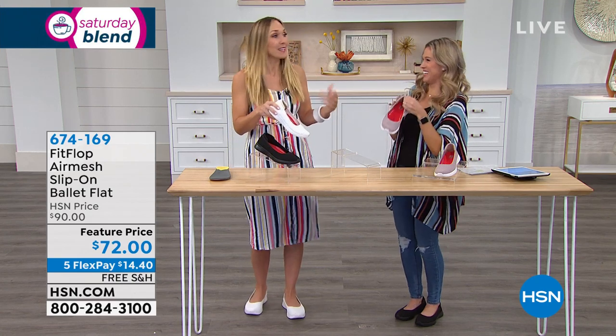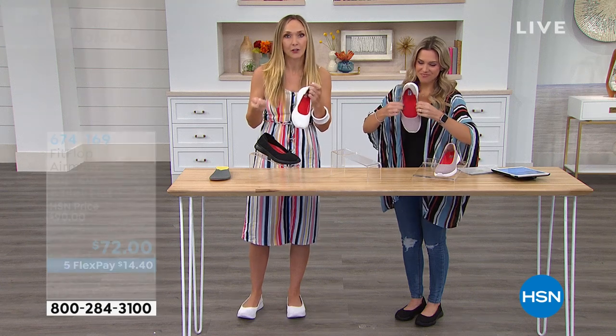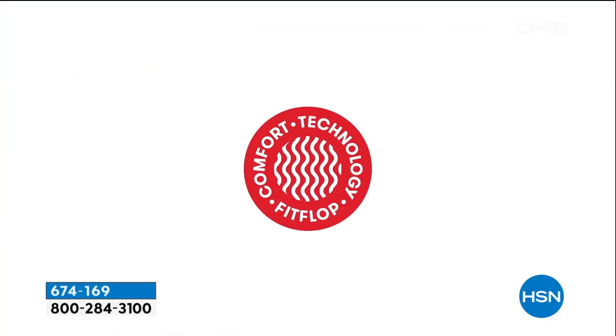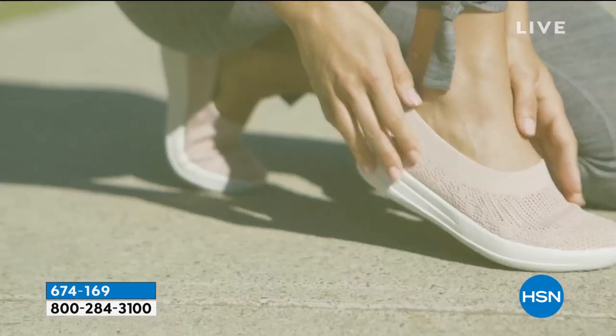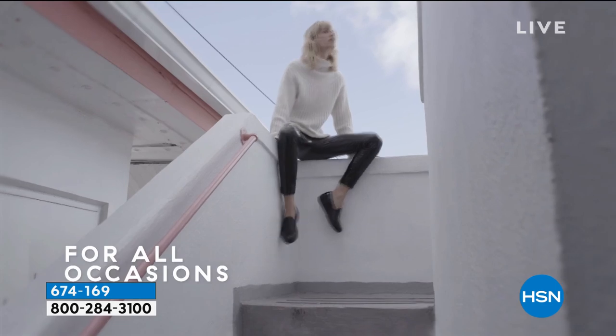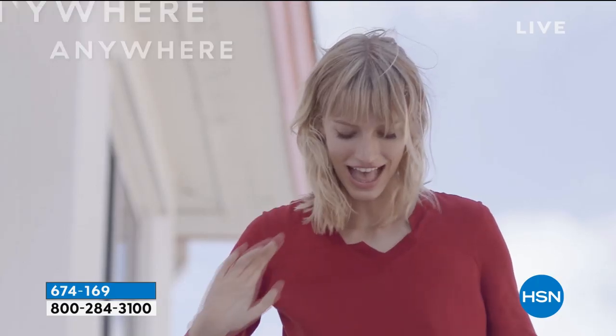It's so funny that happened to me because it's also the mesh too. The mesh really breathes. It feels kind of like you're not wearing much at all, but you're still supported, right? Yeah, it's so crazy. And this is that all-day comfort that FitFlop is known for. I'm loving that these are a shoe that you can basically wear just about all day, anywhere, any occasion.